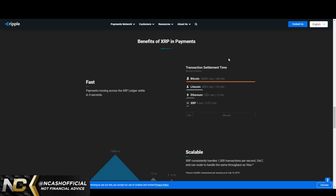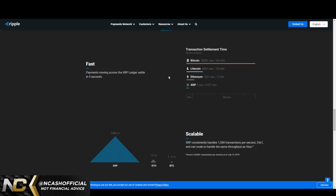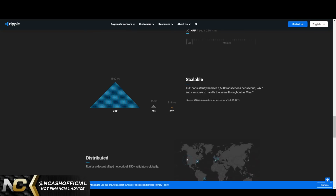I think the project that XRP and the Ripple team are building is going to be a massive innovation to crypto and even to financial institutions and the financial market in general. So, yeah, let's read into this. Fast payments: moving across the XRP ledger settle in 4 seconds, like I said, faster than Ethereum, even Litecoin, and also Bitcoin. Bitcoin taking 60 minutes, so yep, pretty fast.